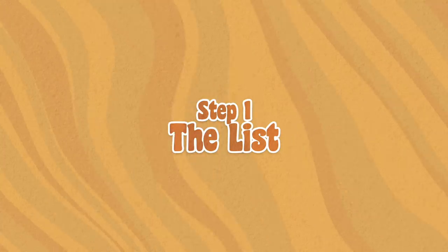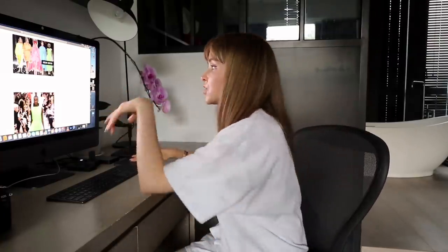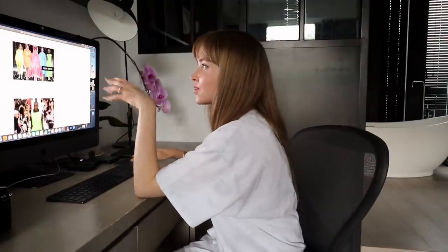If you wanna do this semi-efficiently, the very first thing you wanna do is come up with a list of items. One of the things that I like to do in order to create a list, specifically when I'm looking for trends of the season, is look through different websites for their trend predictions according to the runway shows, and just see what I like and see what I think would work well for me.